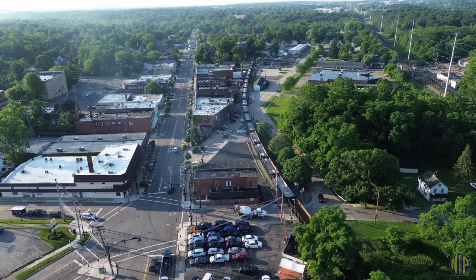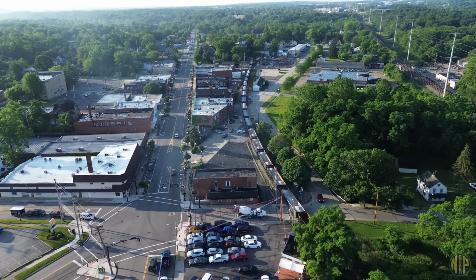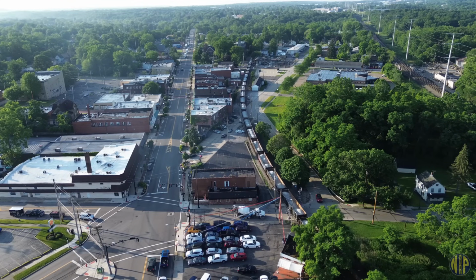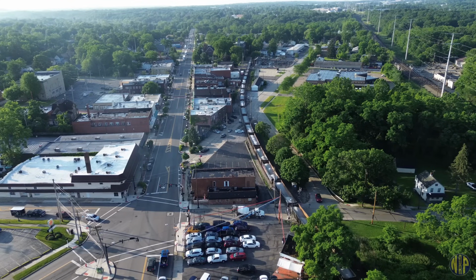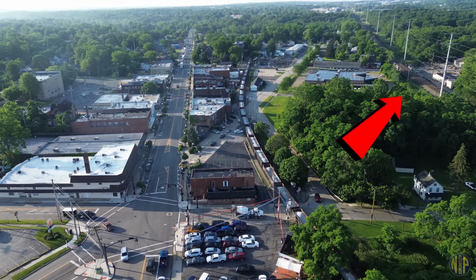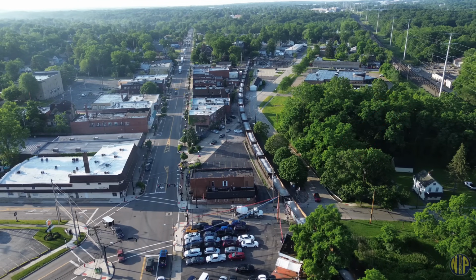Downtown Bedford makes for a very nice urban scene, as train 663 rolls northbound towards Cleveland only an hour after the sun had risen. If you look to the upper right side of your screen by the power lines, you will see the tracks for Norfolk Southern's Cleveland line, which we'll see a train on later in this video.